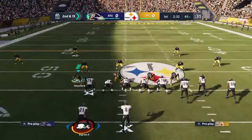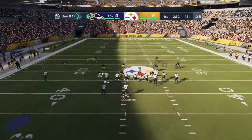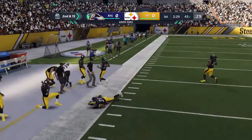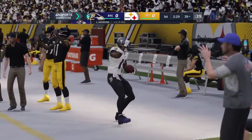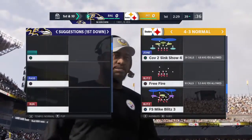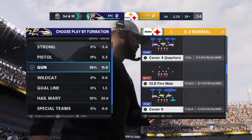Second down. From the gun, Jackson. Catch is made by Marquise Brown. And he's going to be out of bounds, but not before he takes it inside the 40. 15 yards on the play, first down.